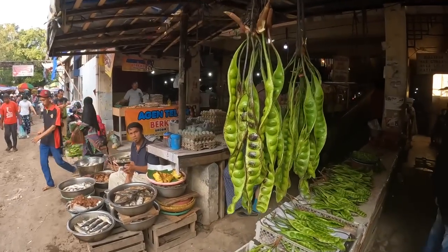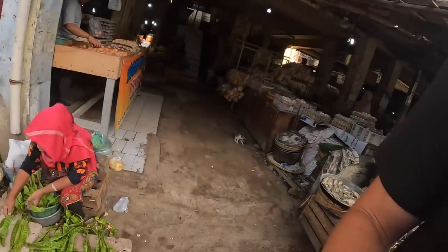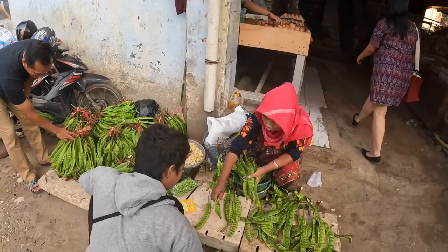Here, more stink beans out here. You got any stink bean dishes for the trip we're having today? This week, we're going to have any stink beans? Yes, of course. We'll have plenty of stink beans. Okay, good. Look at all of it.